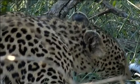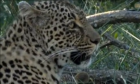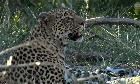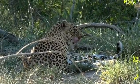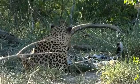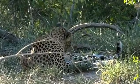privileged and how special it is, one, that we're in the Sabi Sands, and two, that we are able to spend time with relaxed females like Thandi, like Karula, like Shadow, that allow us glimpses of these tiny little cubs every so often. It's absolutely wonderful, and we really are fortunate. I mean, it's not every day that you're going to get to witness something like this.